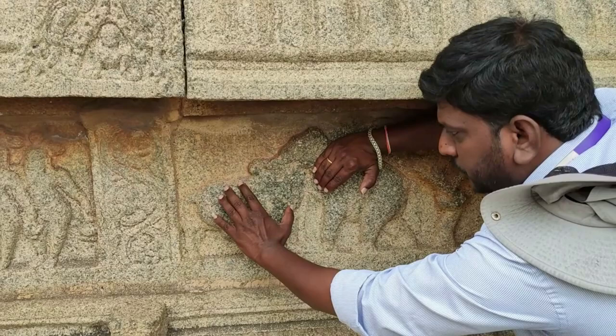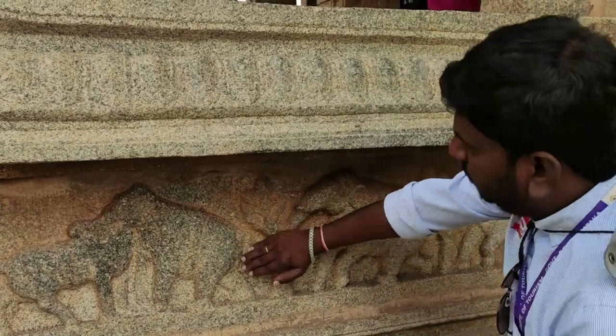And two trees here. When you move the tree, you can imagine Ganesha. You can get a dark Ganesha. They look like a tree, sir. This is a special carving from earlier. They're showing carvings here.